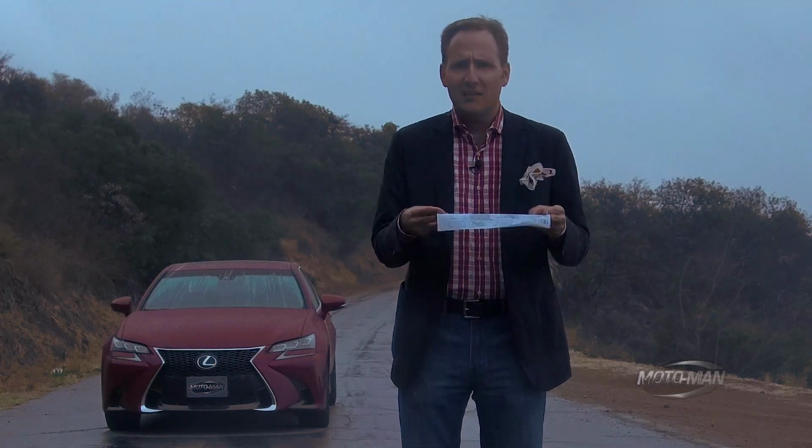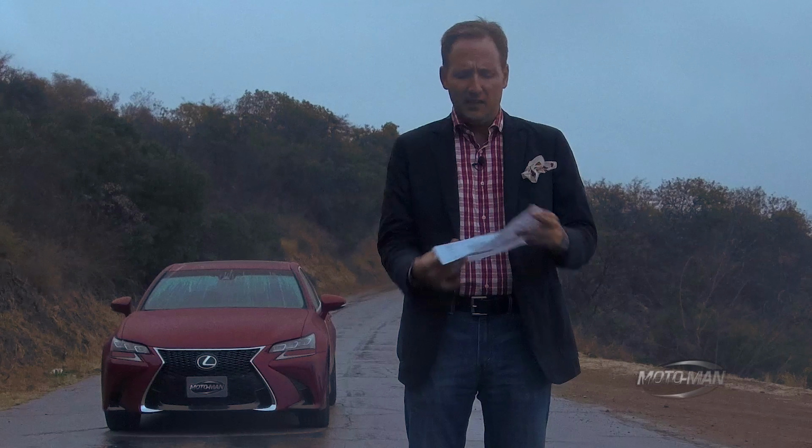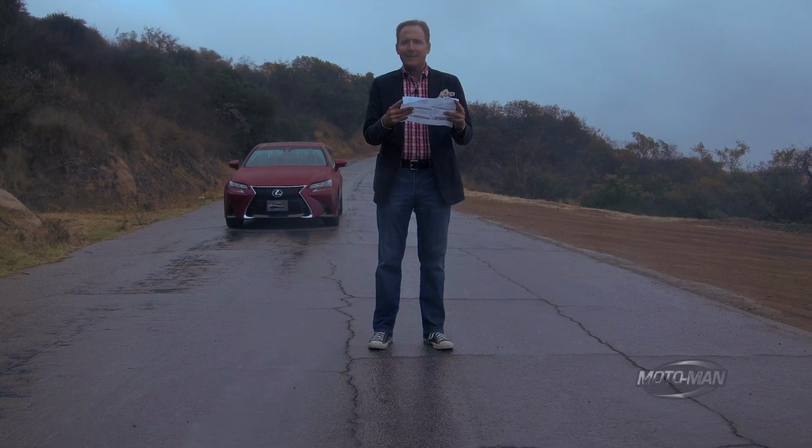Santa Maria, Madre de Dios. People, that is a luxury mid-size four-door sedan with a four-cylinder engine. That is $58,000.